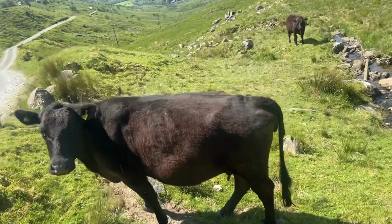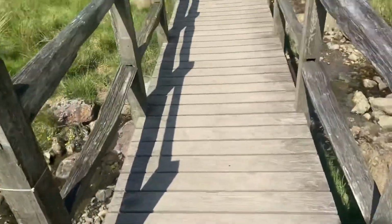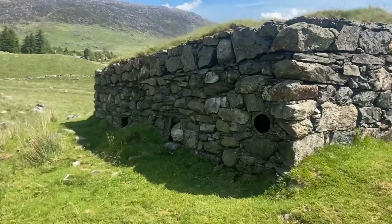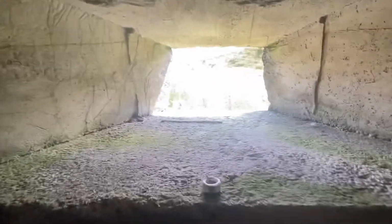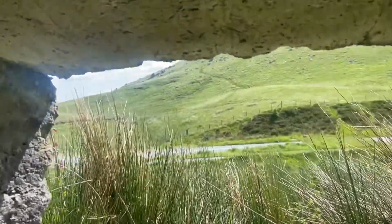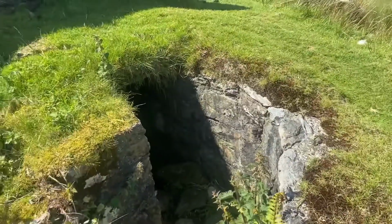Hello. So I'm just walking towards Snowdon. I'm not long parked up. I've just seen this little building. Whoa. Well, that's cool. Cool.